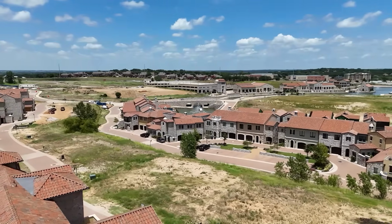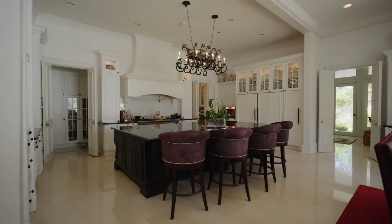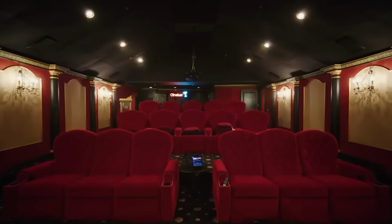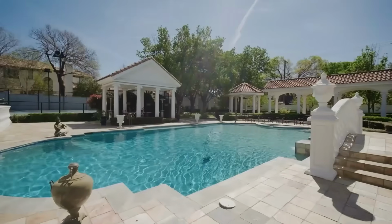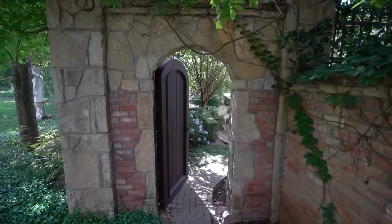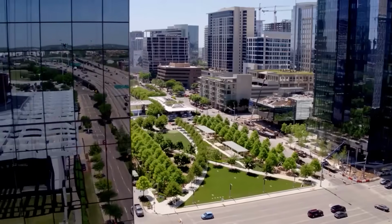I mean, spacious estates from 4,000 to 8,000 plus square feet, gourmet kitchens, professional grade appliances, media rooms, theater quality sound systems, outdoor living spaces that take advantage of the Texas weather when it's good, resort style pools. I mean, you got outdoor kitchens, pizza ovens, landscaping that really creates this private oasis, but it represents that perfect balance of luxury and family life.